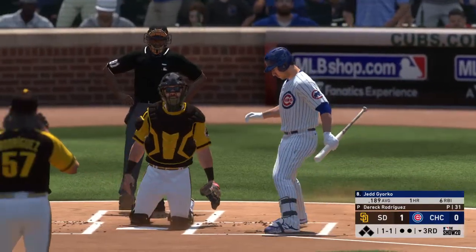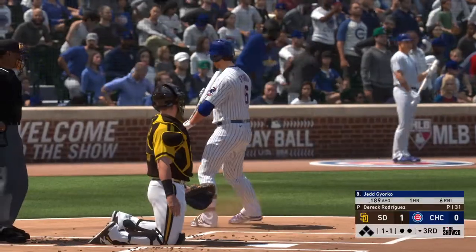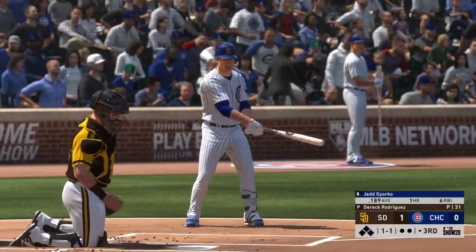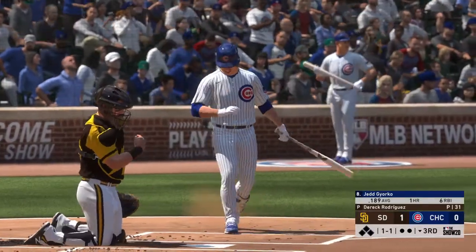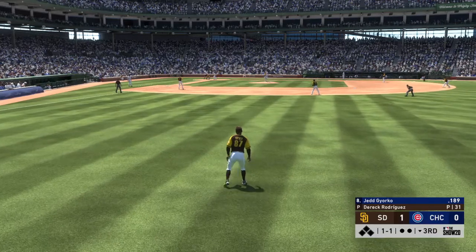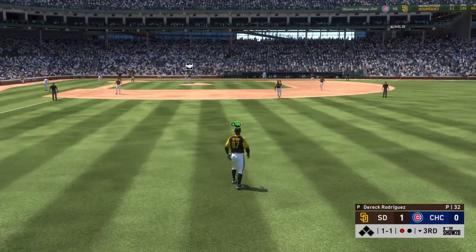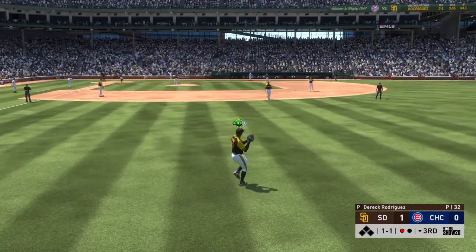So striding forward now, Jed Jerko. And you see that average below the dreaded Mendoza line. Jerko. Now the 1-1 pitch. Fly ball out to straightaway right. Hayden is there, one away.